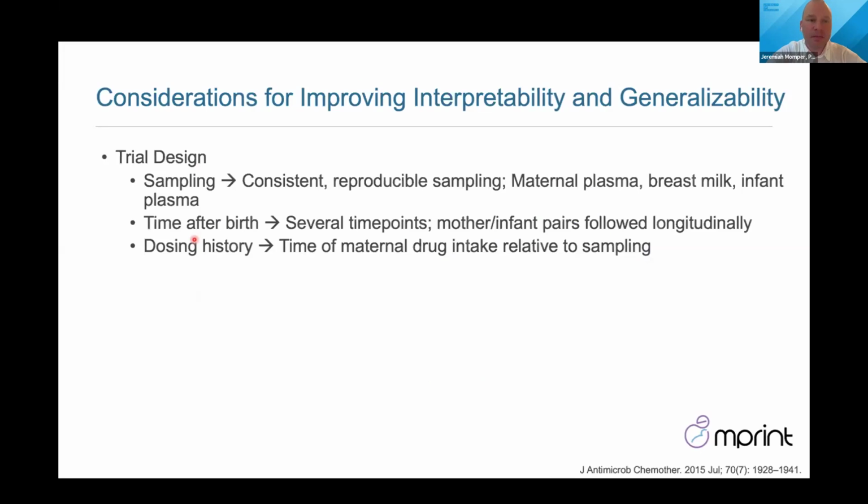So a few high-level thoughts about how we can improve interpretability and generalizability of lactation studies. The first is trial design, really thinking about consistent sampling that should be reproducible. When possible, it's useful, as I showed with the dolutegravir study, to get maternal plasma, breast milk, and infant plasma. And often there are things that come up that are unexpected, like I showed with dolutegravir, the bioavailability appears to be higher in breast milk, such that those concentrations in infants are higher than we would have expected.